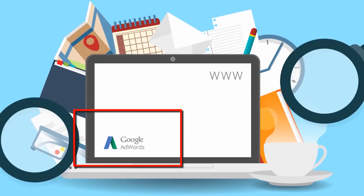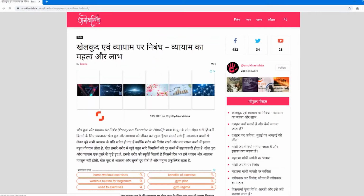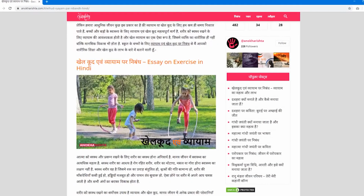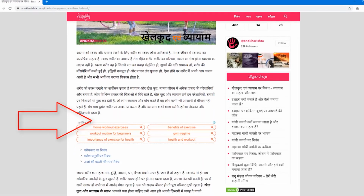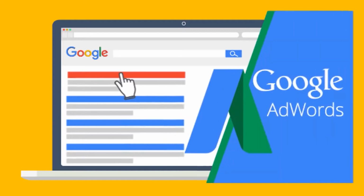Now let's talk about Google AdWords. Whenever you read a blog or visit a website, you see various ads. These ads are often suggested by Google itself. Any business owner can avail this paid advertising tool for promotional purposes.